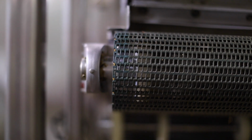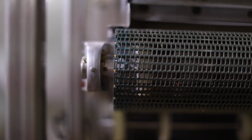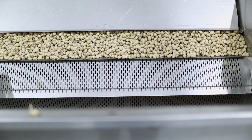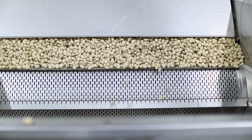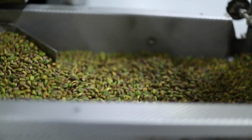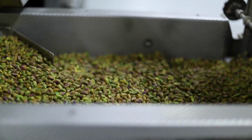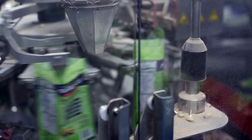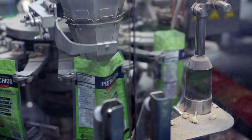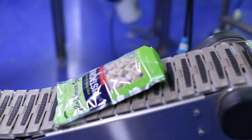To ensure the highest level of quality control, all of our pistachios are pasteurized. During the pasteurization process, we have a variety of sensors which in real time are capturing the humidity, moisture, duration, and bed depth, and it's all being written to a database in real time. After pasteurization, the pistachios are roasted and finally move on to packaging. Once the pistachios are packaged, they are ready to ship.